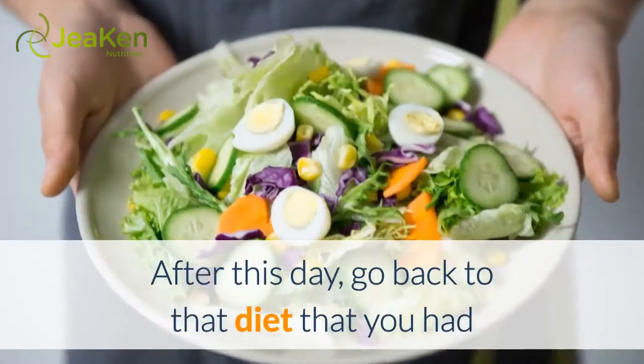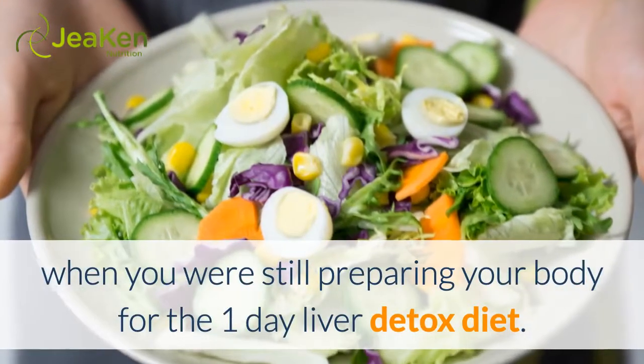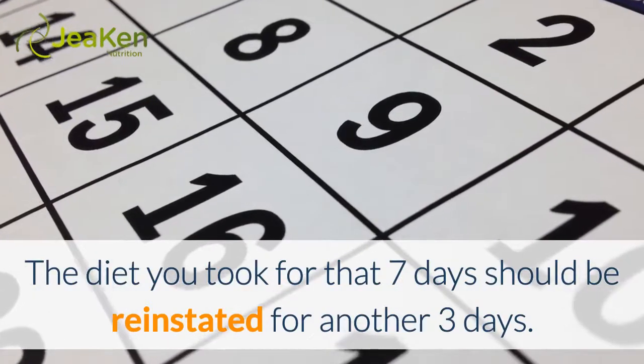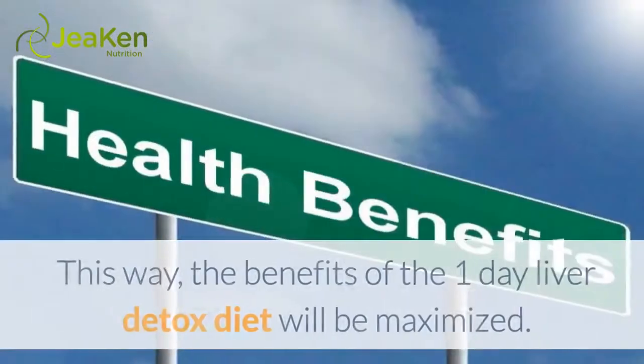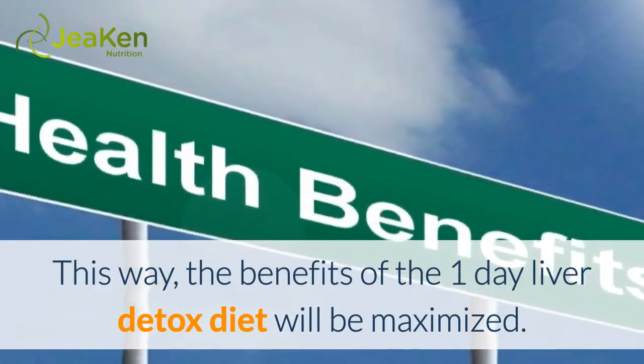After this day, go back to that diet that you had when you were still preparing your body for the one-day liver detox diet. The diet you took for that 7 days should be reinstated for another 3 days. This way, the benefits of the one-day liver detox diet will be maximized.